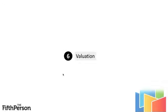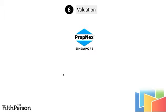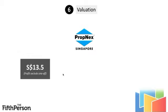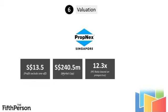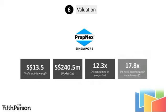Okay. So after you finish your financials, the next thing is the valuation itself. If you look at the valuation, I took off the one-off earnings, right? Protnex will exclude the one-off earnings of about 13.5 million, and the IPO of about 240.5 million. In the prospectus, they say that you are paying 12.3 times PE, which looks very decent, fair value. But in actual fact, if you minus off the one-off, you're actually paying 17.8 times PE.